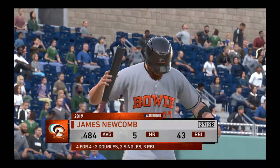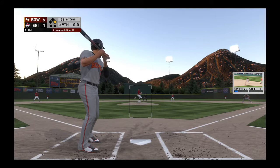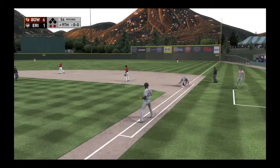Stepping in and ready for another shot, James Newcomb. He drove in two with a double in his last at bat. Yeah, he did a great job to go down and get that one his last at bat. But I've got to think they're going to pitch him up, maybe elevate something in the zone. Interested to see how he approaches this next AB. And they'll run him down and tag him out between first and second. A double play.